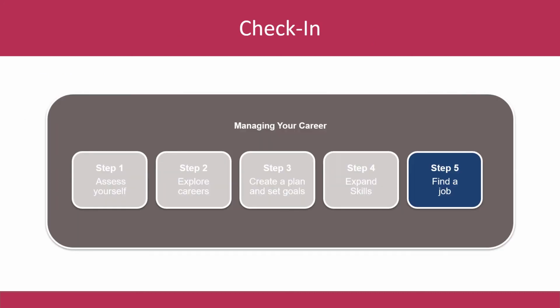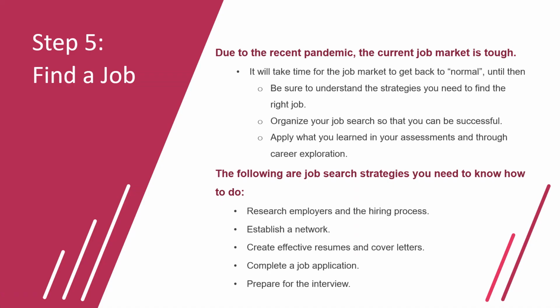The final step in the job seeker wheel is step 5, which is find a job. Currently, as you're watching this webinar, the job market is affected by the pandemic and tough to navigate due to the current situation. But it will go back to normal as more places are opening back up, and as there's a larger need to jumpstart the economy again, there's going to be a higher demand for more workers. Until then, you can take some time now to understand the strategies you need to find the right job. Organize your job search so that you can be successful once the job market opens back up and more job opportunities are available for hiring.